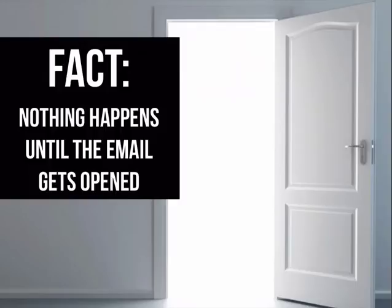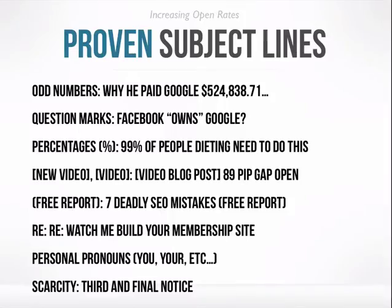So that's why the subject line, even today, with all the changes happening, not just with Gmail, is still preeminent. You've got to know that if Gmail is doing the tabs, Yahoo's going to be following suit. Hotmail, which is now Outlook, is going to be following suit. It's going to get rolled out. But still, the subject line is preeminent. So here are some proven subject line formats and structures that you're definitely going to want to write down and pay attention to.